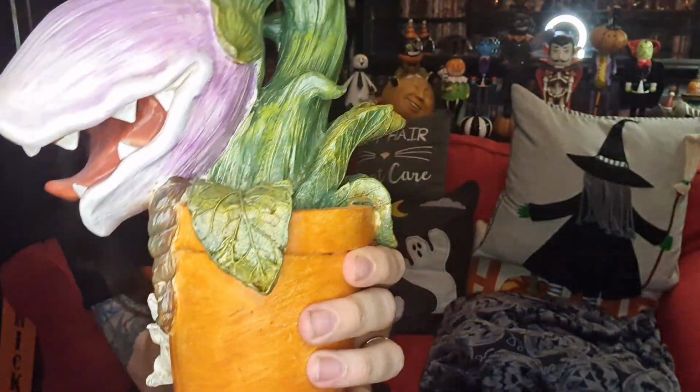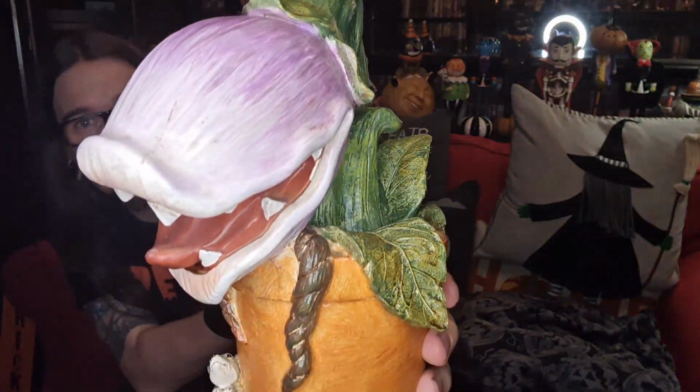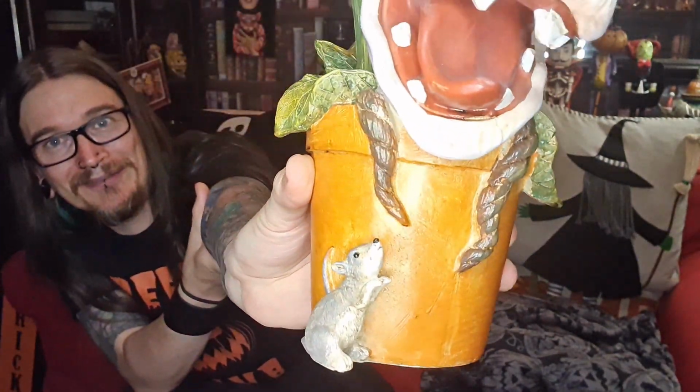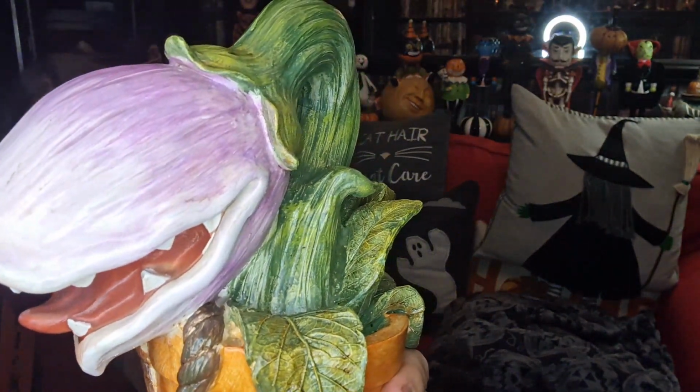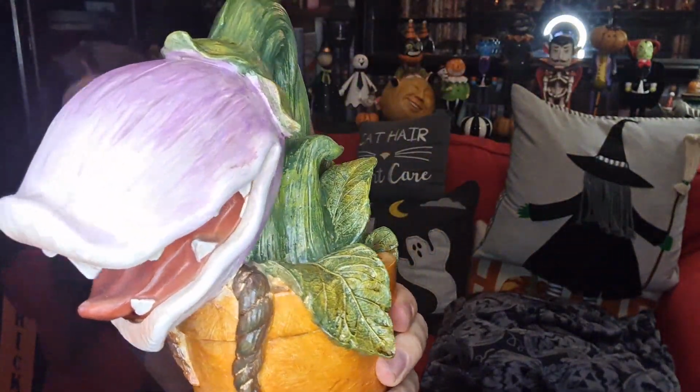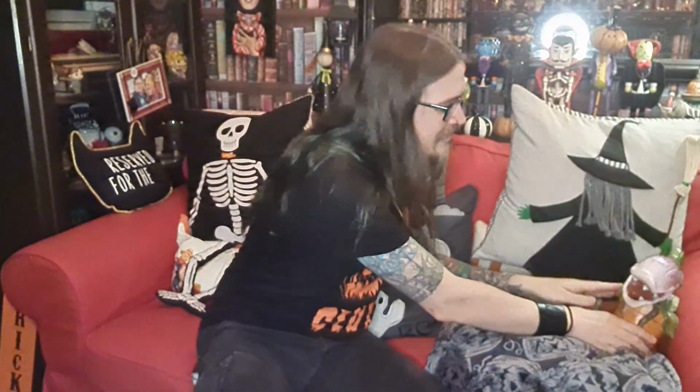So we got these, so these are awesome. We got this sad wilted one, but with a little mouse on the side. But just look at that tongue, look at those teeth. And this little one was $12.99. I think they were all $12.99. But they're brilliant. We couldn't leave these behind. We had to pick these up.